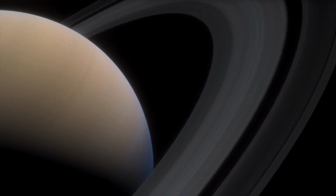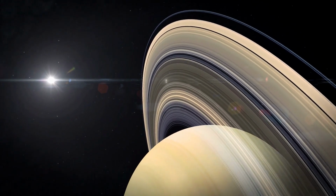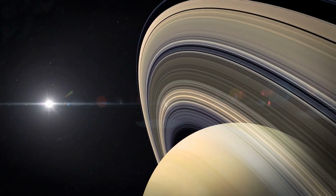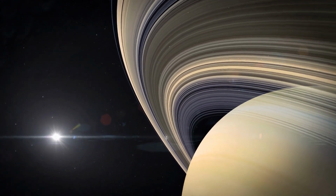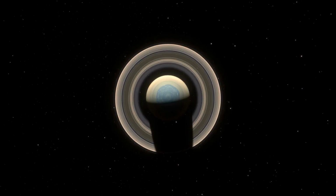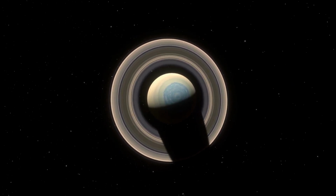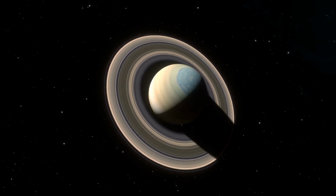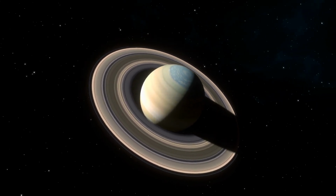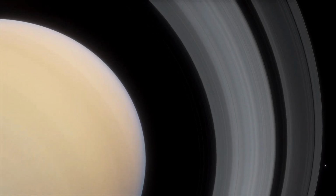The sparse Phoebe ring is located 12 million kilometers from the planet, beyond the main rings. Like Phoebe, it orbits retrogradely and is tipped at a 27 degrees angle to the other rings. Some of Saturn's moons, such as Pandora and Prometheus, serve as shepherd moons to keep the rings in check and stop them from dispersing. Strong, linear density waves that Pan and Atlas produce in Saturn's rings have allowed for more accurate calculations of their masses.